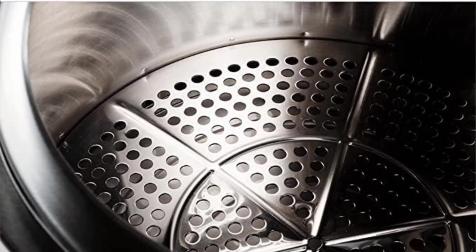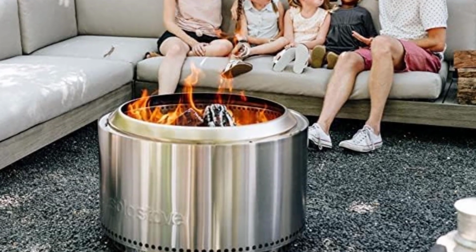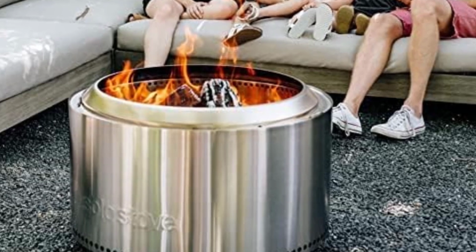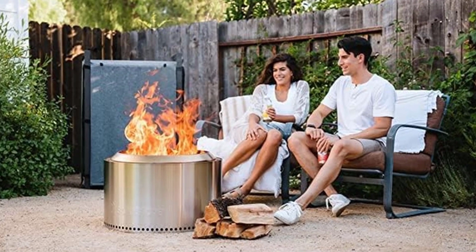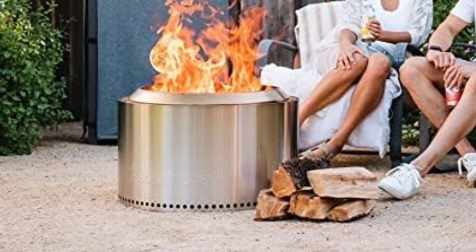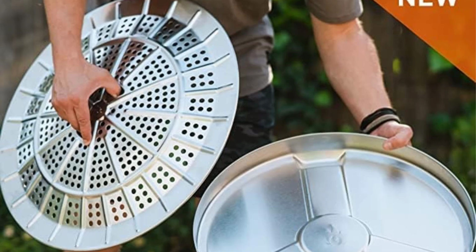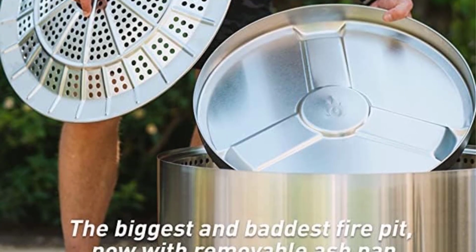Setup is quick and easy, and it features a ring on the bottom to protect the grass from the extreme heat below and a ring on the top to encourage ventilation. It has all of the features that Solo Stove has become so well known for. The double-walled construction traps air between the walls to burn up smoke before it reaches your hair and clothes. Its durable stainless steel will handle the elements and the intense heat while remaining relatively light for the size of the model, and it can easily be cleaned with the removable ash pan.